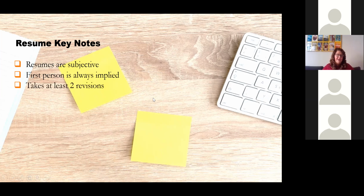I don't know about you, but definitely at least 2 revisions. If you get a slam dunk on your first resume without some tweaks and revisions, please, you should be teaching this class. It would be too impressive. The resume is a forever living document. We are constantly tweaking it and updating it and so forth.